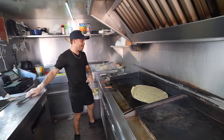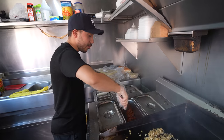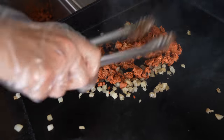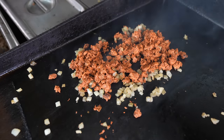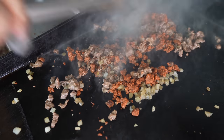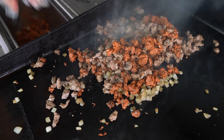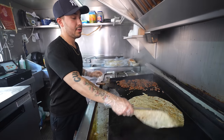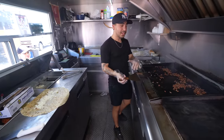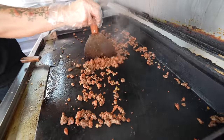Okay, you're gonna do one more? Yes, we're gonna do the mixed burrito, which is one of the popular ones too. Okay, and what does that include? So we start with grilled onions, the pastor meat. Pastor, marinated pork. Oh, so pastor and carne asada. Pastor and carne asada, yeah. Nice. Pastor and cheese. So this is what basically gives the flavor to the meat. Oh man, the aroma, that smoke coming off of that is insane.